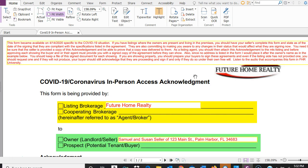If you are showing property, then you should prepare your buyers to sign one of these agreements. And even if the listing site has not provided one, you should request it in the attachments. And if they still will not produce it, your buyer should still acknowledge that they are proceeding and signing it, if and only if they do so under their own free will and they elect to go ahead and show if the seller has not completed it. As of right now, there's nothing mandatory in this. I would just highly encourage us to do these things in this special circumstance that we find ourselves in.